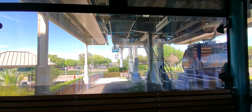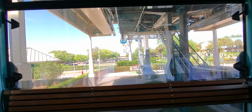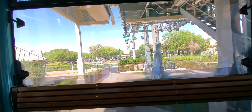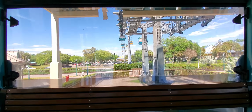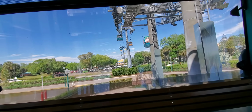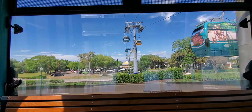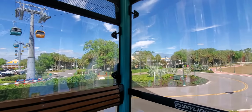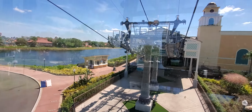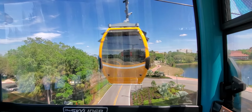Slowing down just a bit. Oh, I'd rather be stuck up there though. Yeah, I said it. I want to be stuck up there. Alright, here we go. Is it Caribbean Resort? So as you can see, it's much clearer, the view.